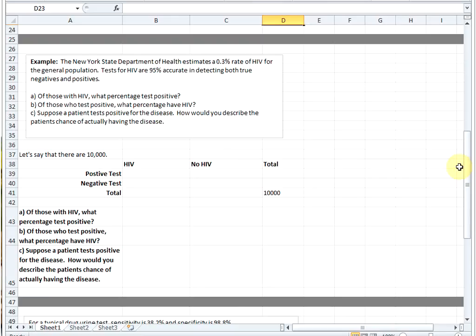So we're looking at the percentages, but we're not really told a base population. And often when you're working with percentages, you can just pick a starting value, and then as long as you base everything on that, you'll get to the right answer eventually. So let's just say that we have 10,000 people. Okay. So New York State Health Department says that 0.3% have HIV. So if we convert that 0.3% to a decimal, 0.3% times our total, that means if we have 10,000 people, 30 should have HIV, and the remainder should not.